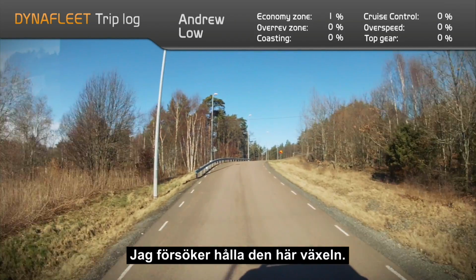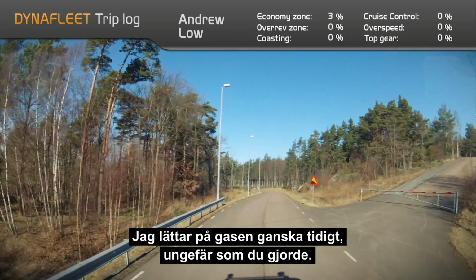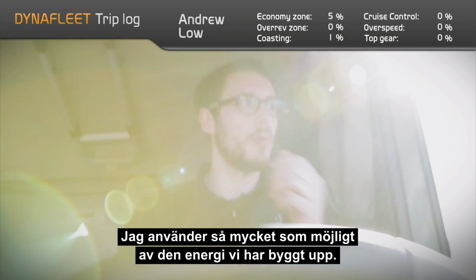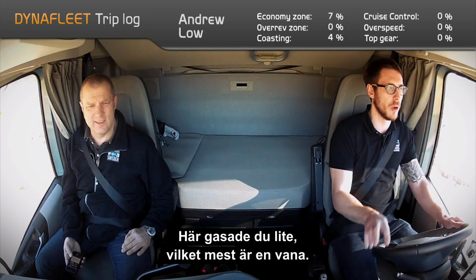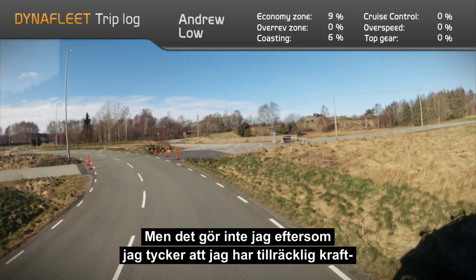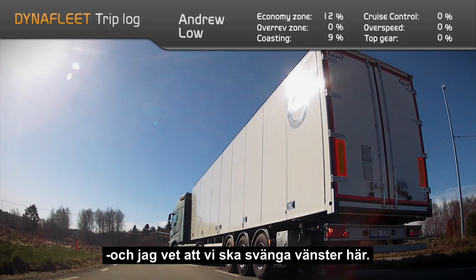So I'm looking at trying to hold this gear. I'm looking at getting off the throttle a little bit early, very similar to what you did. So I'm using as much of the energy we've put into the truck as possible. Here you actually throttled a little bit, which is a little bit of a habit, which I've not done here because I feel like I have enough momentum here and I know we're going to be turning left here.